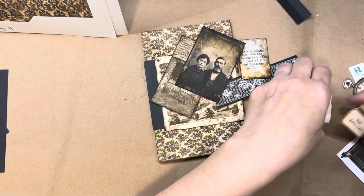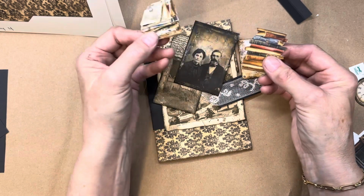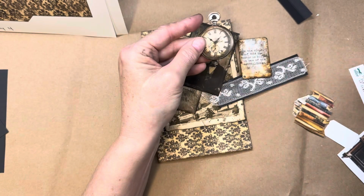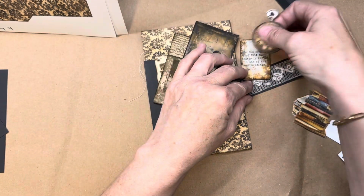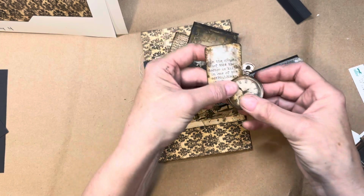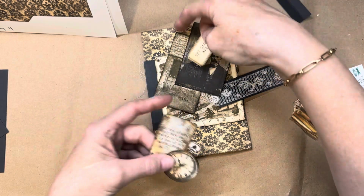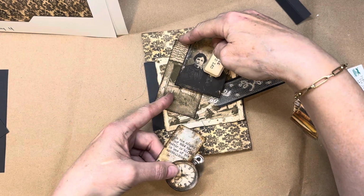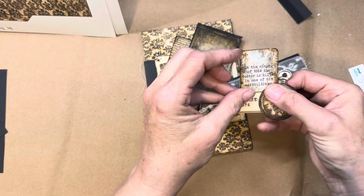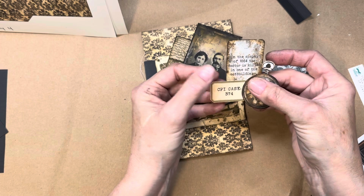Okay, and then I love books. Books are my favorite thing, so I pulled a couple of these out. I don't know for sure that I'll use those. And I really liked the watch. I liked the watch with this bit of the kit, and I really wanted to use all of the kit. So I might end up doing that. And see, here's the case number, but it's also on the top of the document itself. So I don't know if that's superfluous or if I just, oh, I really like that. I bet you I'm going to do that because I really like the way that looks together.